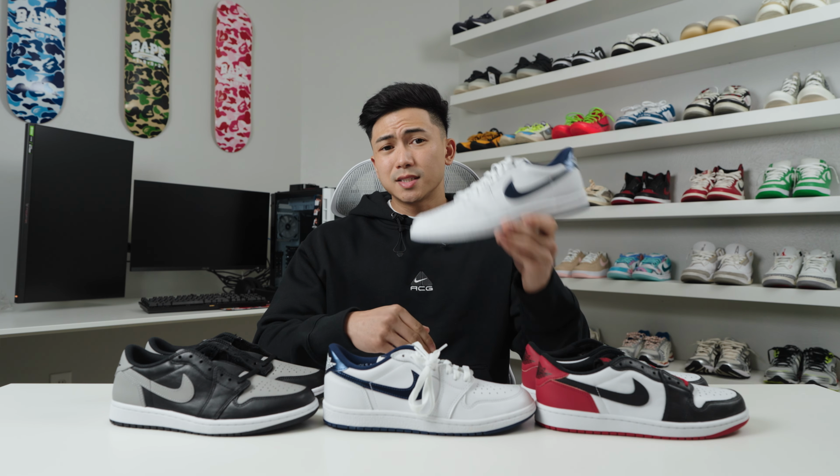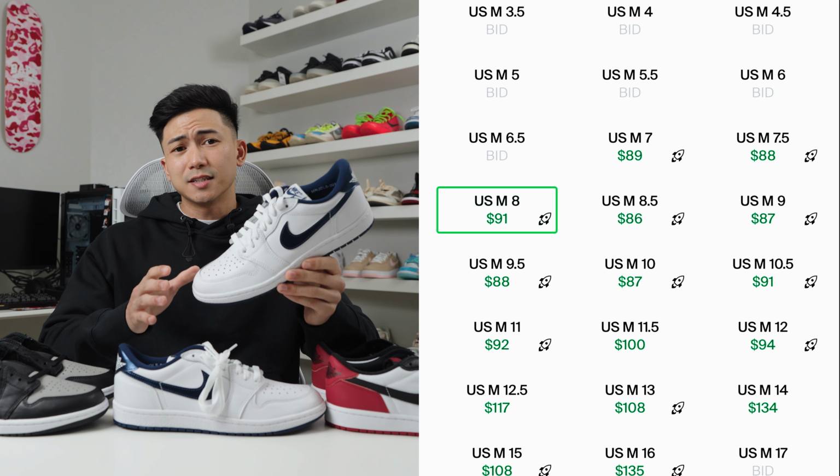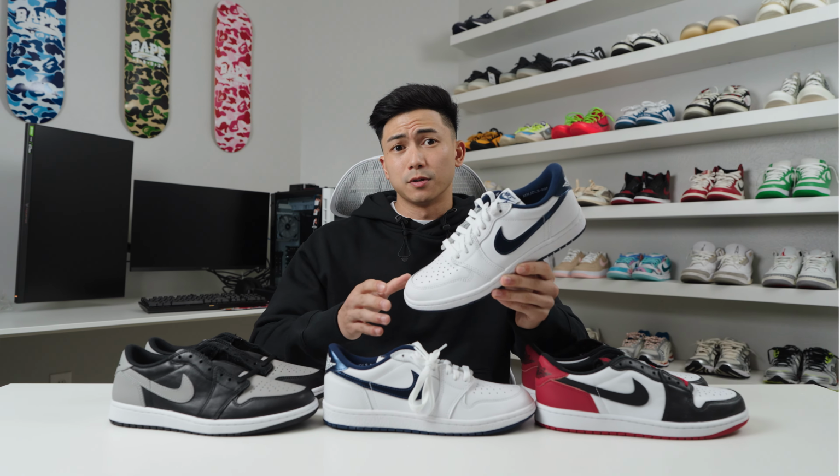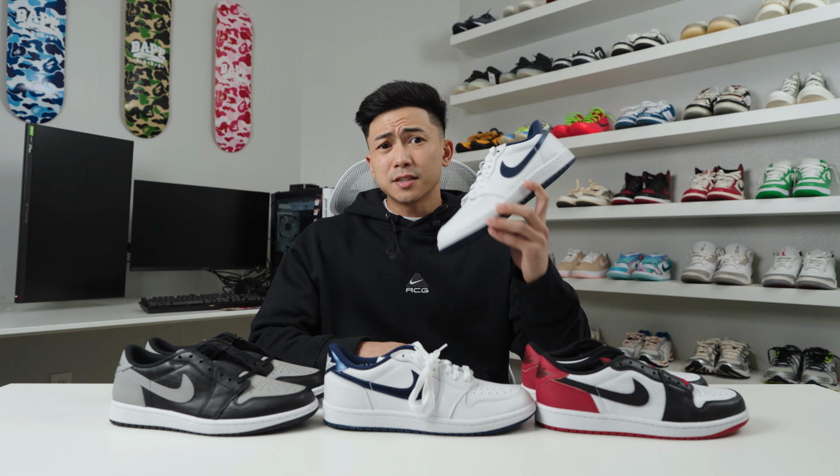Retail on these was at 160. Now my size on these on StockX is at $92, but in other sizes you could definitely find them for a lot cheaper. And with this sneaker, they wanted to make it more of the same shape as a 1986 pair, so this is definitely something that you gotta appreciate.